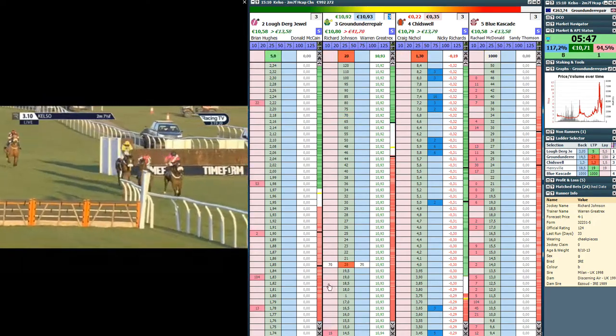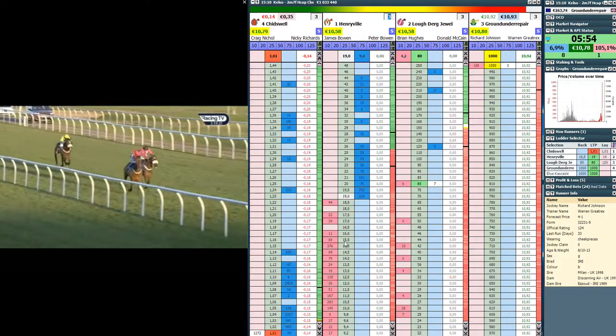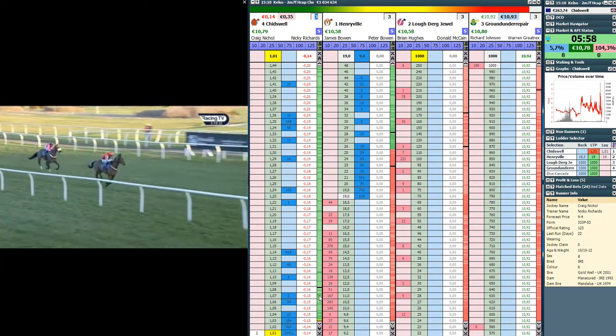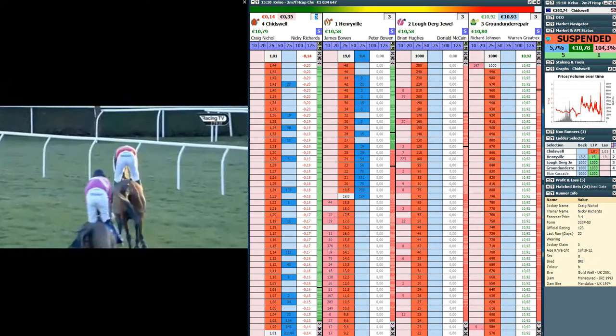Lockderg Jewel, Chidswell now throwing down a challenge, and Chidswell comes through to take it up. Lockderg Jewel is battling hard. A grand tussle between the pair, racing up towards the line. It's Chidswell going on by a couple of lengths, and Chidswell wins, from Nicky Richards' stable. Market suspended. In third was Ground Under Repair. Blue Cascade was fourth.